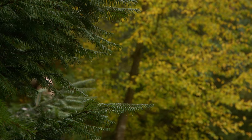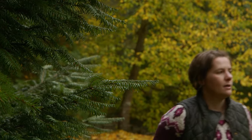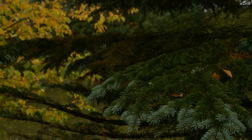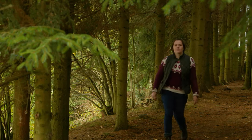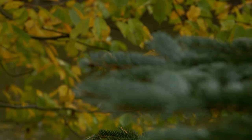The market stalls here in Innsbruck are jammed with seasonal goodies, but to get a real taste of the classic Austrian Christmas, I headed far beyond the fairy lights of the city. My destination, a remote southern corner of the country. My mission, to track down a man who's got the perfect recipe for a traditional Christmas nosh-up.